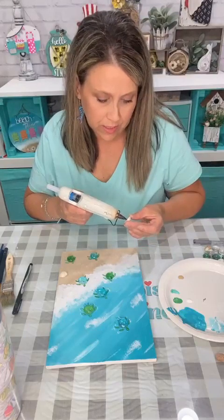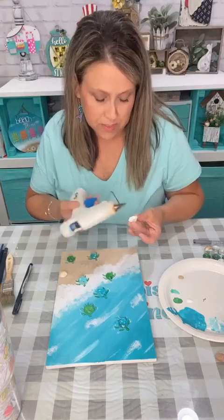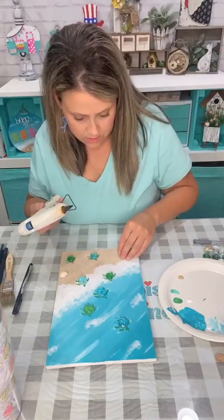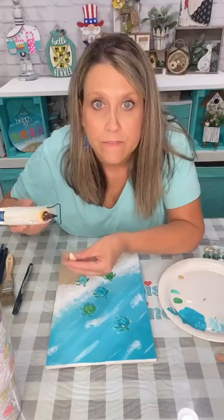I'm not going to glue this shell down, y'all. There's nothing to put the glue on. I guess the best way I can. Okay, that worked.